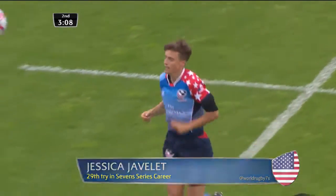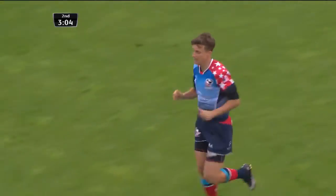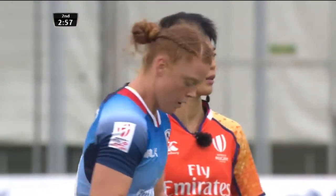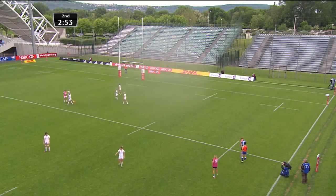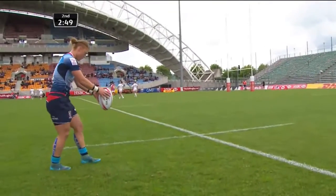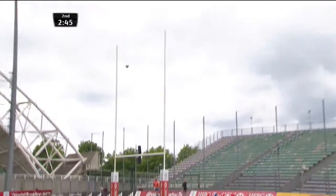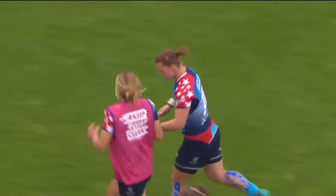All came from great support there by USA. Something I'm quite surprised by with England. They're almost being a bit too patient with their defence and giving USA some time to play. Well, Javelin has perhaps sparked some hope in this performance. An important conversion here. Absolutely nailed, is it? Yes, it is. So important that that conversion was made.